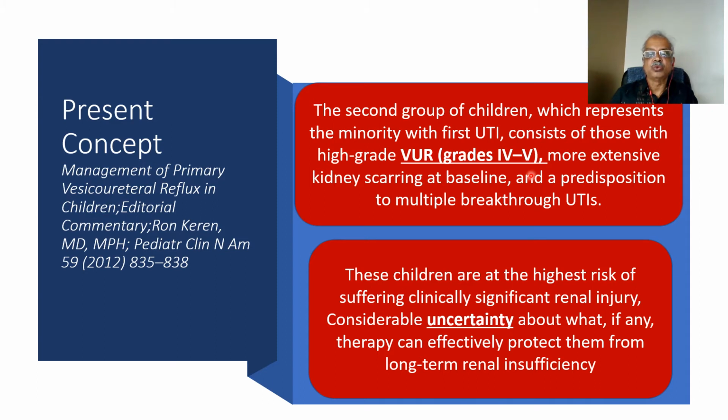The second group of children, which represents the minority with the first UTI, consists of those with high-grade VUR, which is grade 4 and 5. This group has not been studied extensively, and they usually have extensive kidney scarring at baseline and a predisposition to multiple breakthrough UTIs. There's not much literature regarding this group of patients. These children are at the highest risk of suffering clinically significant renal injury. Considerable uncertainty exists about their management, and it is not certain whether continuous antibiotic prophylaxis prevents long-term renal insufficiency.